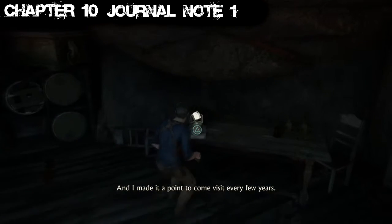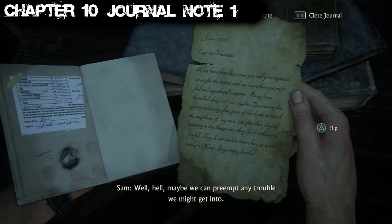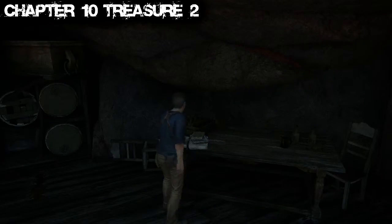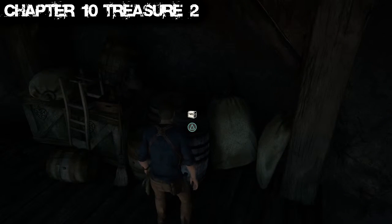And right up on top here on the left, you'll find the first journal note just sitting on a table. And once you put that note away, just turn to your right, and you'll find a treasure sitting on top of that barrel.